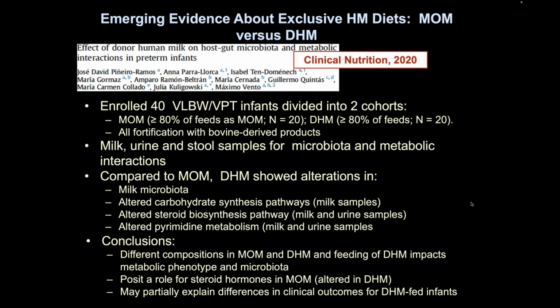And the researchers concluded that the different compositions in mother's own milk and donor human milk and feeding of donor human milk impacts the metabolic phenotype on microbiota. They posit a role for the steroid hormones in mother's own milk that are attributable to some of these changes that we see in metabolism that are altered in donor human milk. And they posit again that it may partially explain differences in clinical outcomes.